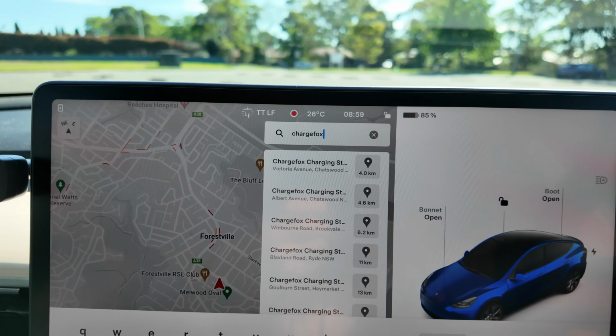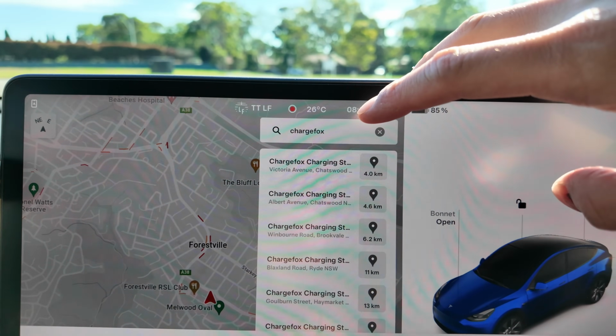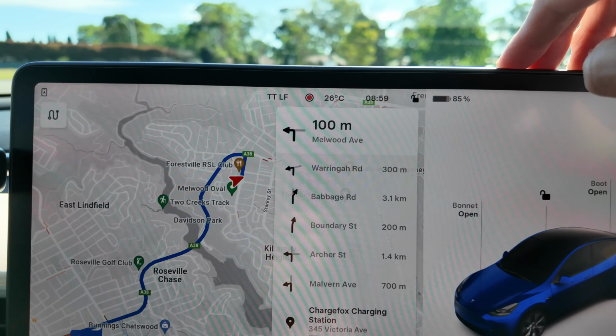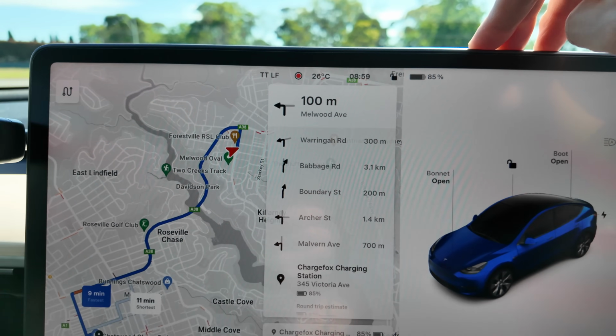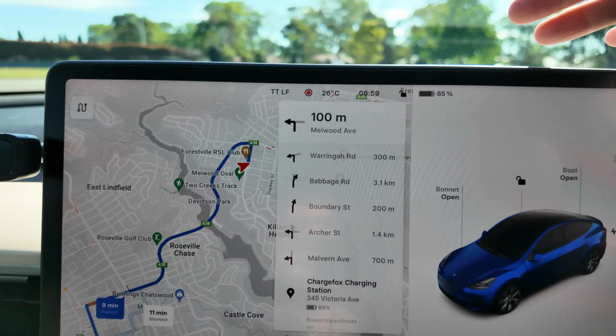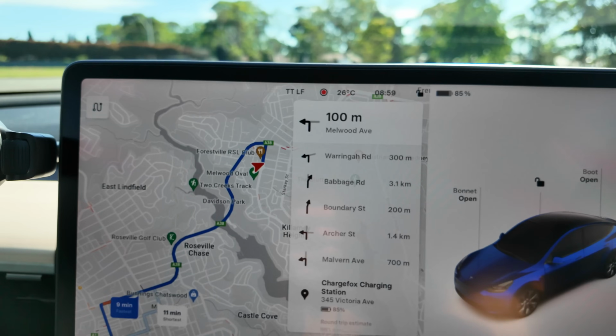Let's try plugging in a non-Tesla DC charger. For example, the one in Chatswood. That's our closest one. And does it precondition? It doesn't, maybe because my state of charge is too high, or maybe that function isn't there just yet. Might try a charge box that's further away.